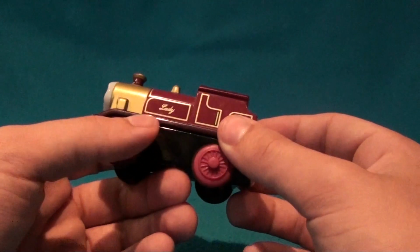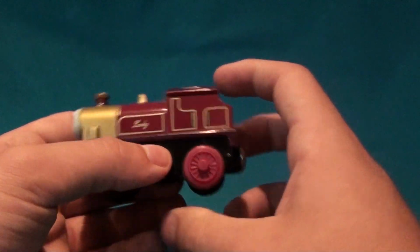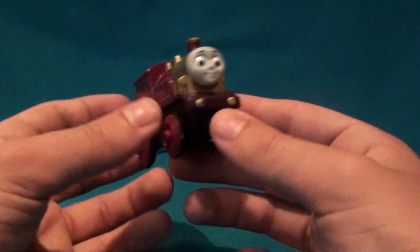We also have another wooden railway style Lady, which is the battery-powered Lady, which looks very odd. Obviously, they had to make it look big to hold the battery unit. And I think there's a battery. Oh, it's dead. And I'll have to take that out. We don't want any corrosion. But here's the battery-powered Lady.